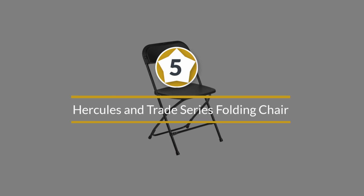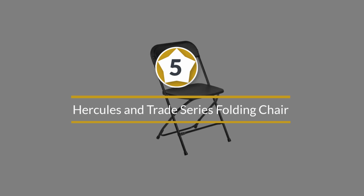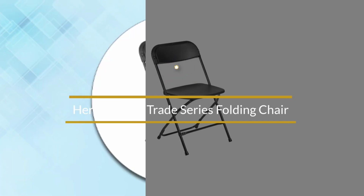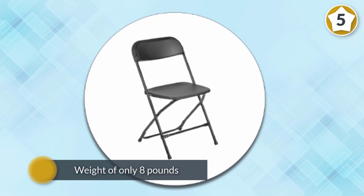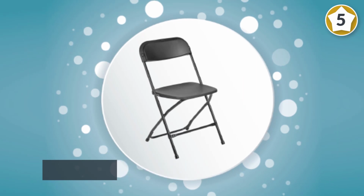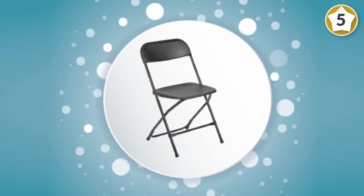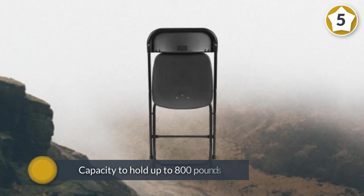Number 5. Hercules Series Folding Chair. This Hercules series folding chair is an option for those who don't want to empty their wallets for a decent chair. With a weight of only 8 pounds, this chair can hold up to 100 times its weight, with a capacity to hold up to 800 pounds.